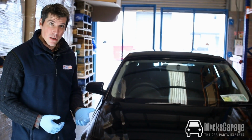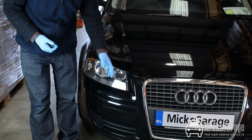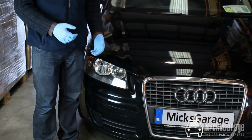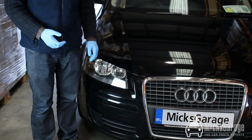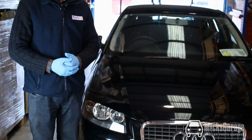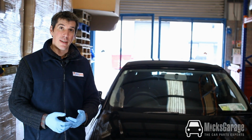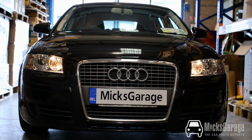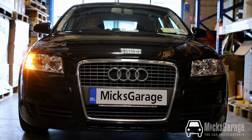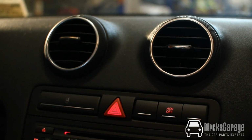What we can do is check the condition of all the lights, make sure that none of the lenses are cracked or damaged, and we can also check that all the bulbs in the lights are working. Now the best way to do that is to get somebody to sit into the car and turn on the lights one by one while you check that they're all operational. So first you start with the side lights, then the headlights, then main beam, then the indicators left and right, then the hazard lights. Check the front fog lights if you have them.